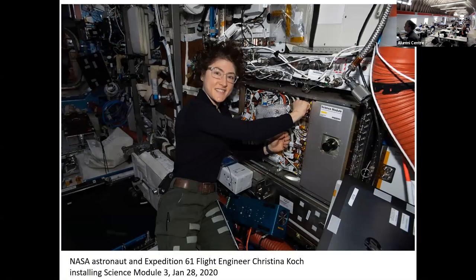Here we see Christina Koch, Expedition 61 flight engineer on board the International Space Station, as she's actually installing the Science Module 3 in one of these express racks in the Destiny module. This was actually January 28, 2020. So just about two weeks ago, actually.